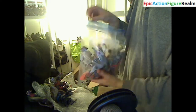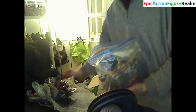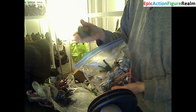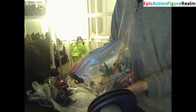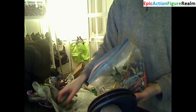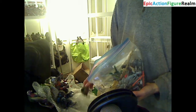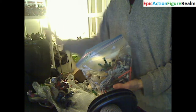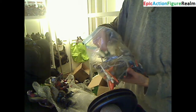I believe this is a Jersey Devil figure. Let me remove him. Here's a Jersey Devil from the movie. We have a Leonardo missing various limbs. I want all my figurines to have their appendages intact and not severed, but you can't always get what you want, as I said earlier.